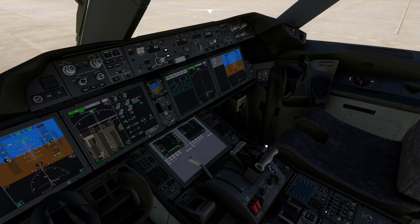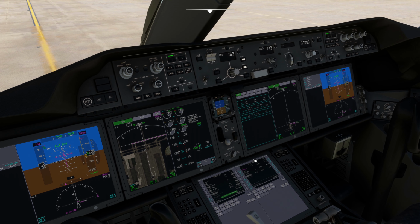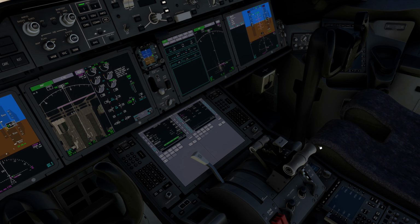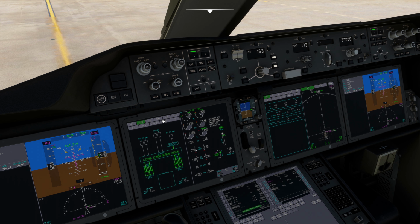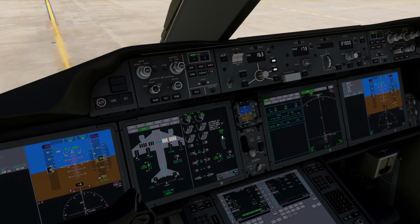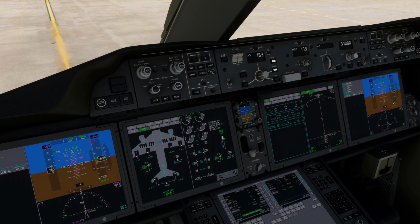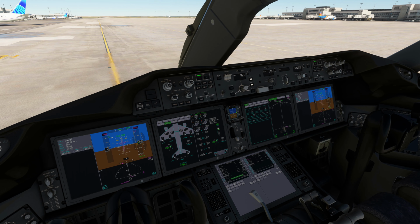Right, so after a short while we have 2 good running engines, so we kill the APU. Auto brake comes to RTO for rejected takeoff. Flaps go to position 5 as we have calculated for. We will run a quick flight control check, so full left, full right, elevator full up and full down, and the rudder full left and full right, and that's checked.